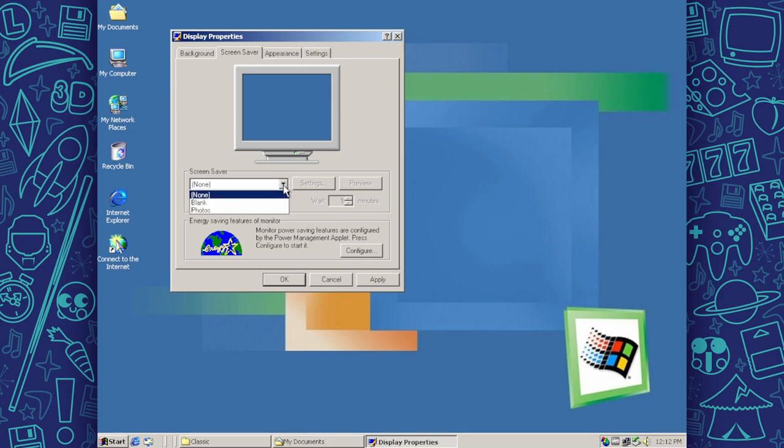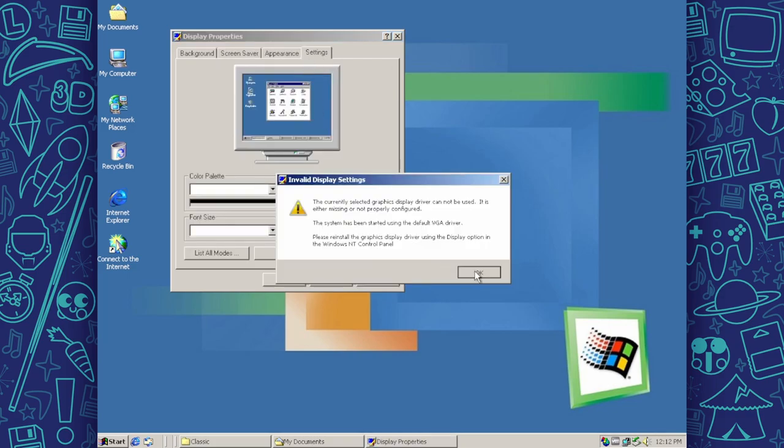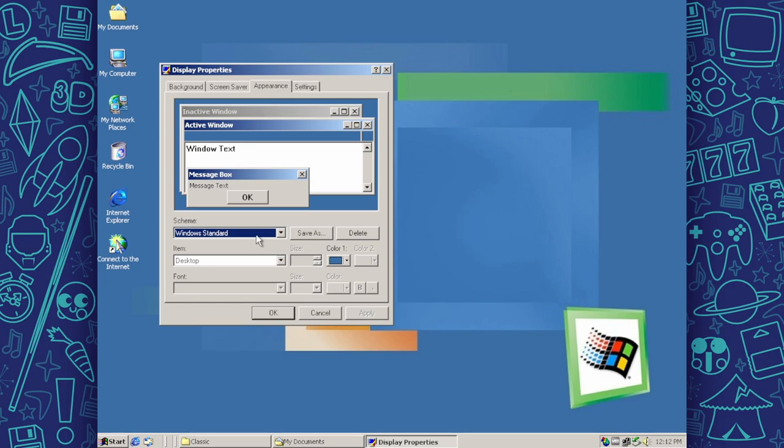Screensaver? Doesn't come with the screensavers? Come on, you should have... Come on now! However, the graphics driver, whatever. Oh, crap. So it doesn't think there's a wallpaper currently, which is a bit bizarre.